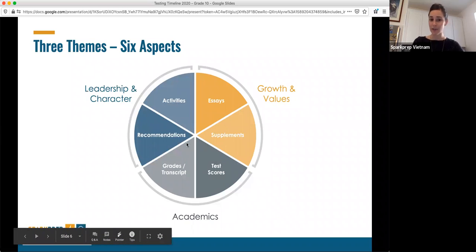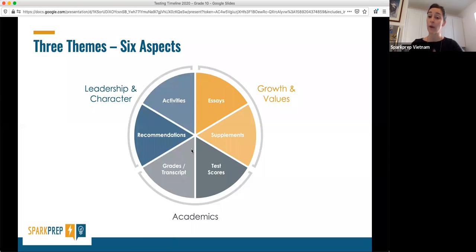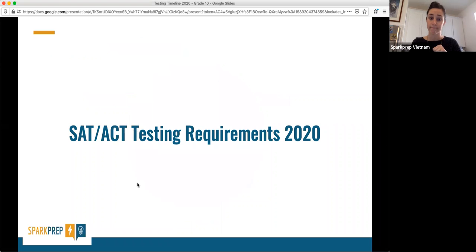And if there is ever anything that is weaker or missing from this collection, by and large, what that means is that these other pieces just weigh a little bit more and are more important in understanding you as an applicant. And what that means is that those other components should also be a little bit stronger if there's a piece of information that's missing.